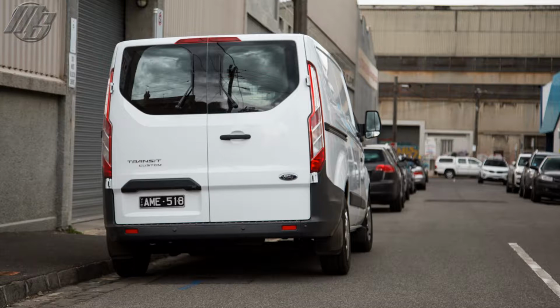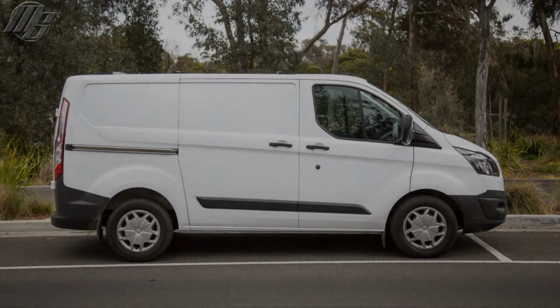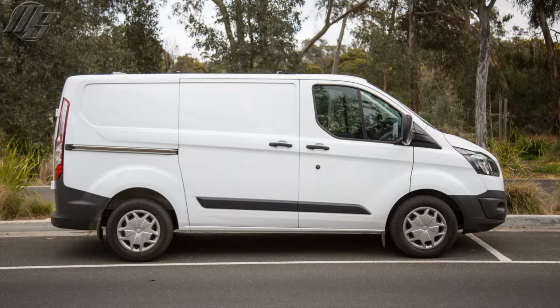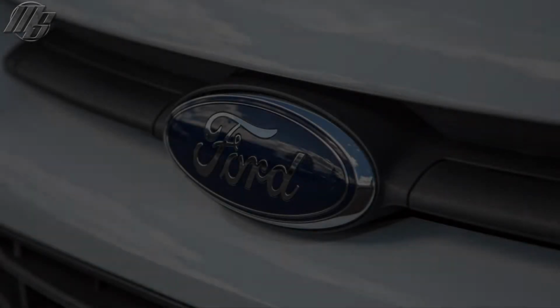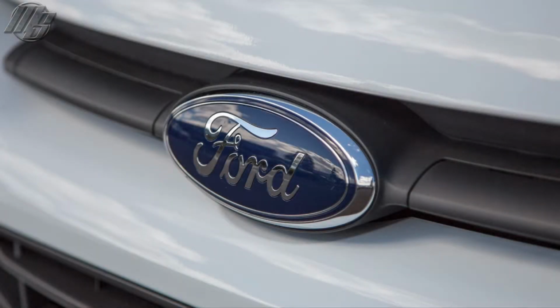But it's not just the transmission that's new. Updated front-wheel drive Transits also get a 2.0-liter EcoBlue turbo diesel engine in place of the old 2.2, with more power and torque but lower fuel use and emissions, sufficient to meet stringent Euro 6 standards. The revised unit makes 96 kilowatts of power at 3500 rpm and 385 Nm between 1500 and 2000 rpm, up 4 kW/35 Nm over the outgoing Euro 5 compliant 2.2 liter.